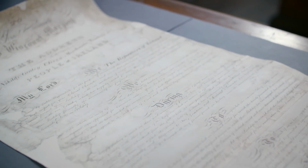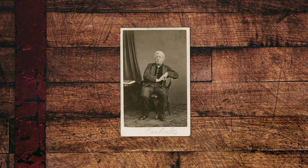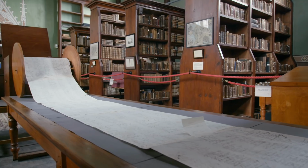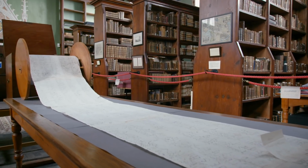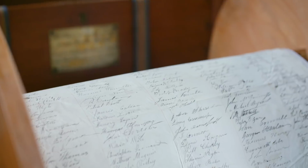I am Professor Terence Dooley, Principal Investigator of the Morpeth Roll Project. The Morpeth Roll is a token of gratitude for the reforms that have been introduced to Ireland by Lord Morpeth. On the presentation of the gift itself, Morpeth decides to bring it back to his home at Castle Howard in Yorkshire. And there it remains for 180 years. That is until 2009, when the Lord Morpeth Roll was discovered in the Castle Howard archives.